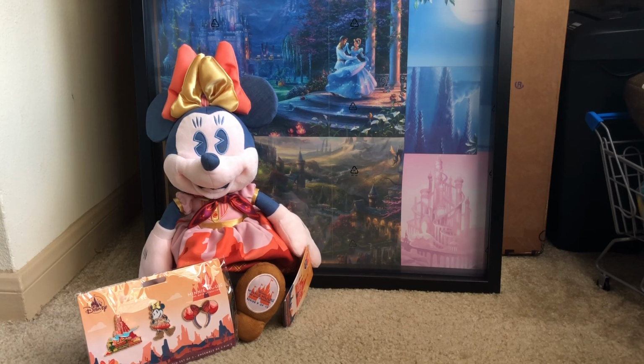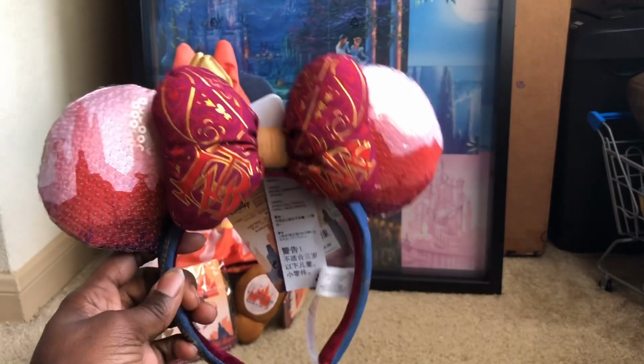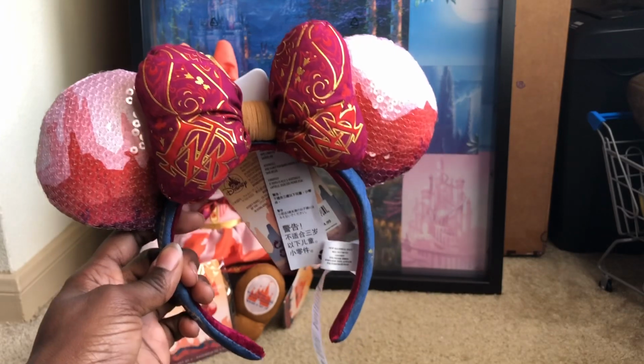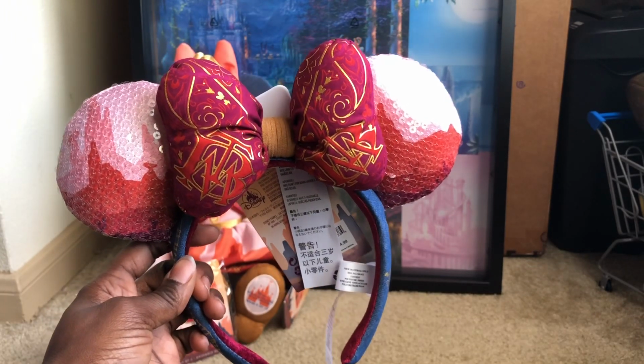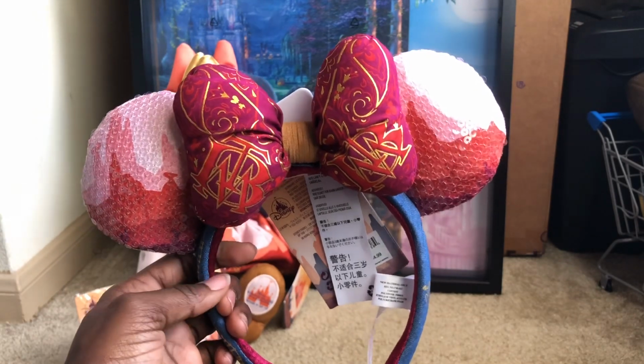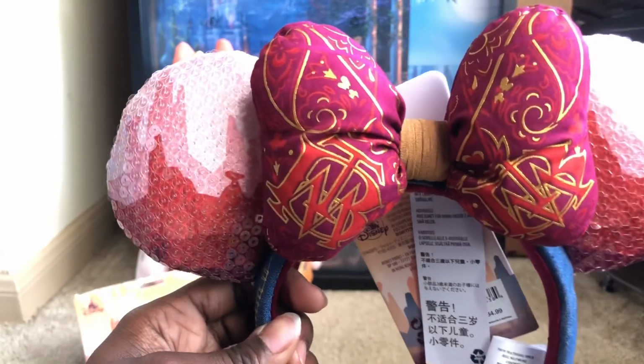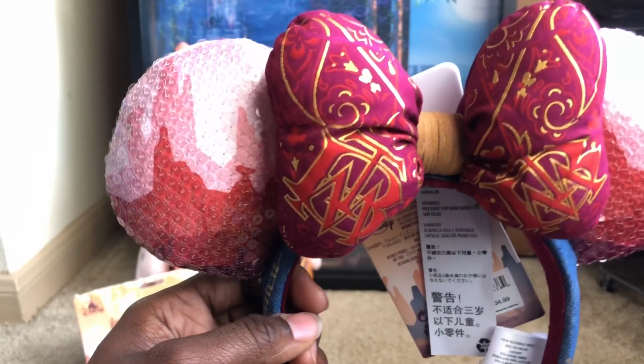But I did purchase these babies right here, which is the ears. I actually got these from someone on Facebook because I wasn't about to deal with that restock they had going on on Shop Disney. And I'm kind of glad, because I wouldn't have gotten it anyway. I tried to go in there and was unsuccessful. So I purchased these from someone on Facebook for $55 shipped, and it was worth it. I like how they got the choo-choo train on the side.